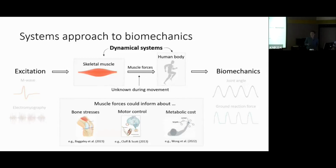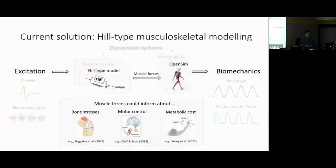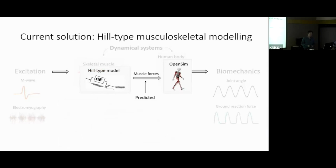And muscle force production also has a metabolic cost. And so if we would know the muscle forces, we would also be able to better predict metabolic cost. And so a typical approach we have in biomechanics is that we model this using musculoskeletal modeling. And typically what we do here is we take hill-type models as a replacement for muscles and connect these together with a skeletal model in a framework like OpenSim. And of course, the muscle forces are not the actual forces, but they're predictions. And so there's a question of how good these predictions are.